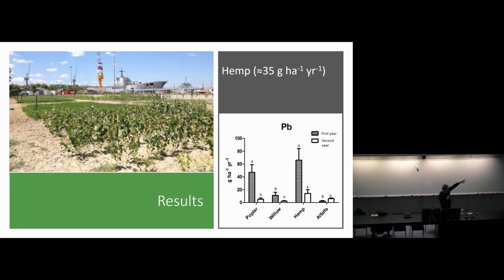The first and second year, and as you see, here you are just to look at two things. The first one is that there are differences between species in terms of phytoextraction potential. For example, here on average, hemp is the best performing species with almost 35 grams per hectare per year of lead extracted.